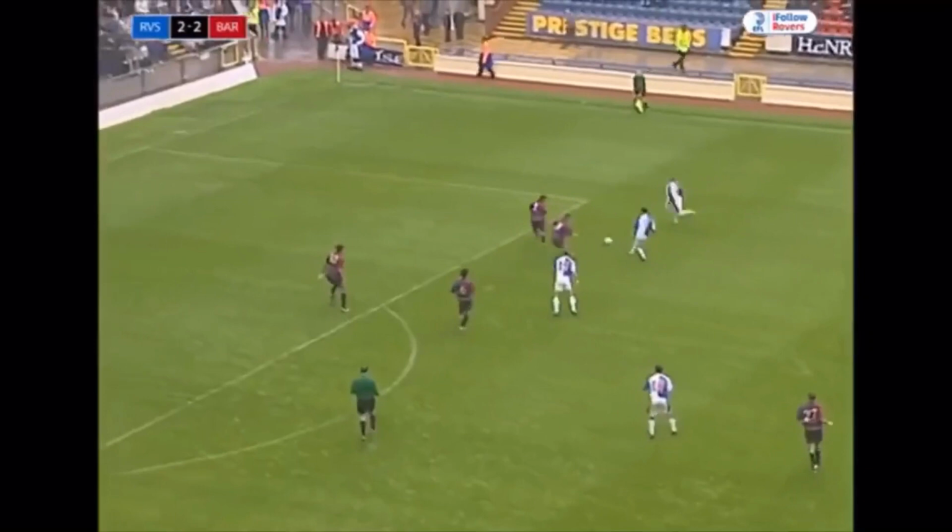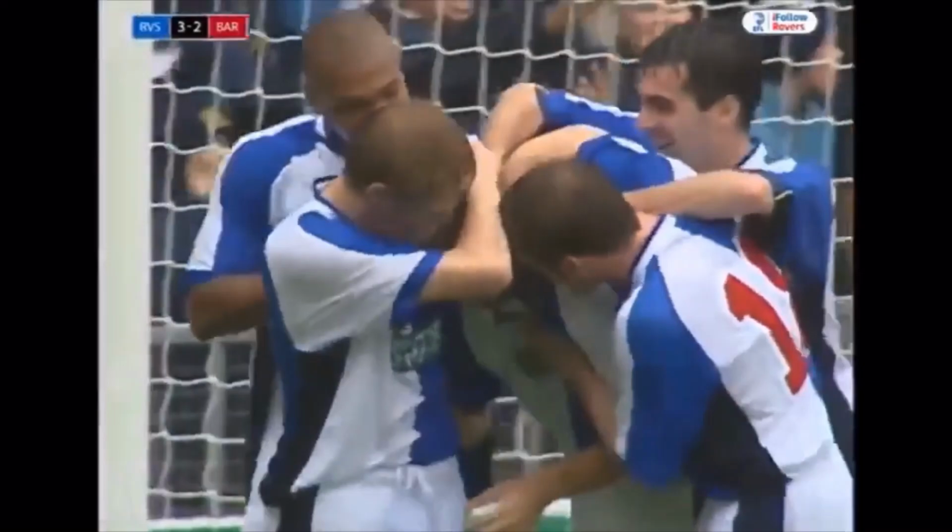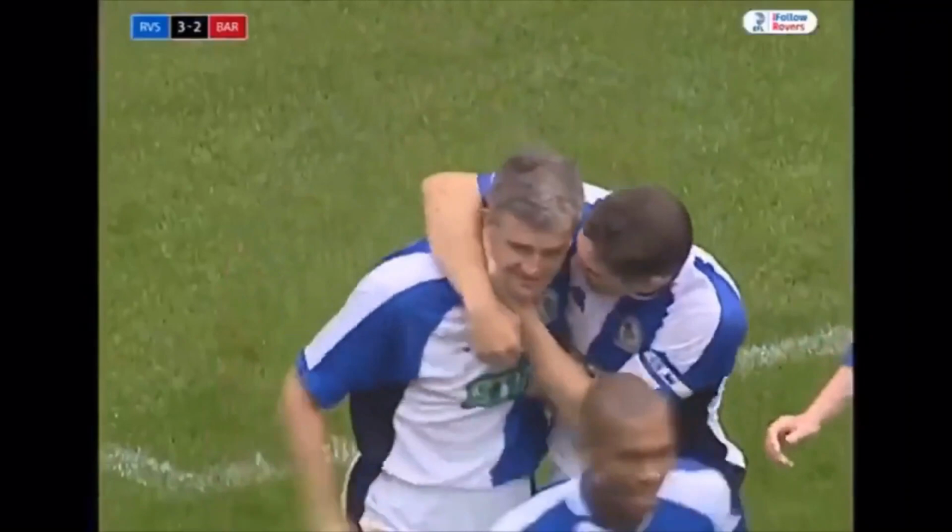Wide it goes to Curtis. Chip back in towards Hughes! On the volley. He's not even on the field for about a minute. And Mark Hughes, wouldn't you know, his score against Barcelona. Put himself about. And with what, 10 minutes to go? Rovers lead 3-2.